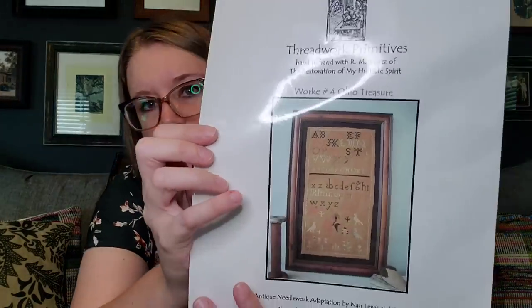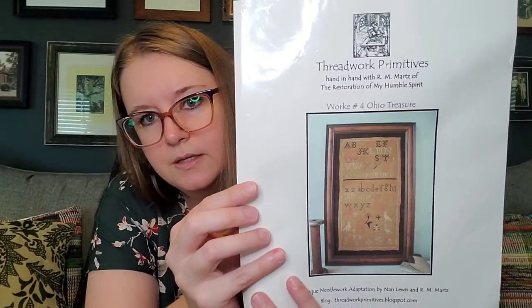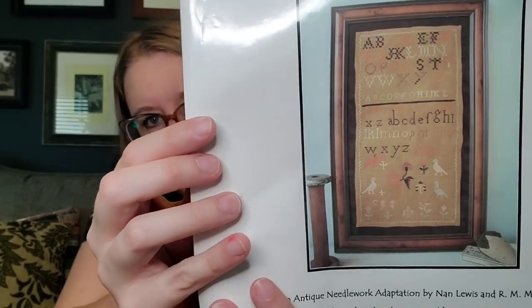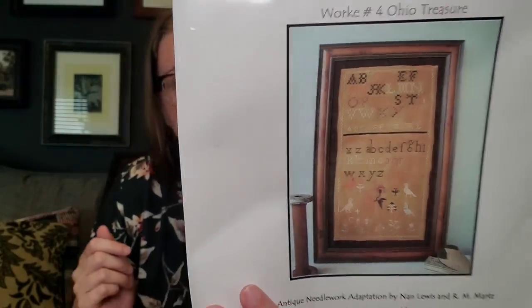Let's see. This one I got on eBay. I had an eBay alert set up because I had seen this one once upon a time and really liked it, and it's so simple, but it was out of print and I couldn't find it. So this is Threadwork Primitives, work number 4, Ohio Treasure. It's just a basic little alphabet sampler with some motifs, and I just really like this one. So for a few dollars, put that in my stash.